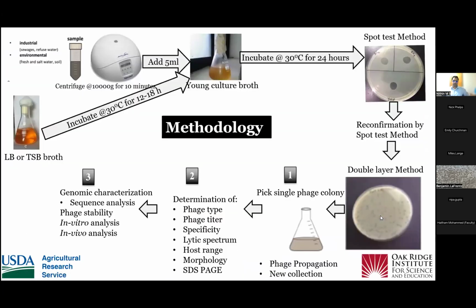So this is the methodology we followed for isolating and characterizing the phages. I will not be talking about all of them, but only a few selected parts: host range, one-step growth curve, adsorption test, as well as genomic characterization and the in vivo experiment.